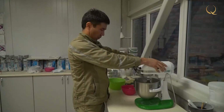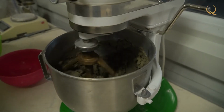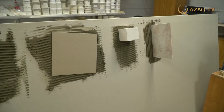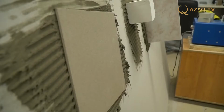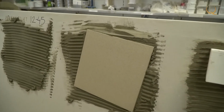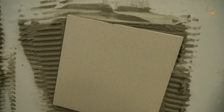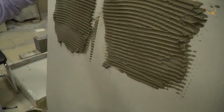The plant also has its own laboratory, where each type of product is tested. Before putting the mixture into production, experts carefully check all of its physical properties. How it adheres to the surface, how the tiles are glued to it, how long it takes for the mixture to dry completely, and how does it hold the finishing material at the same time.